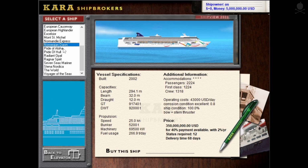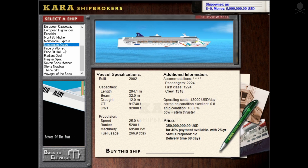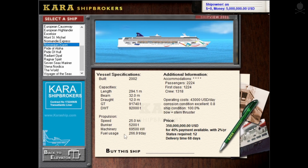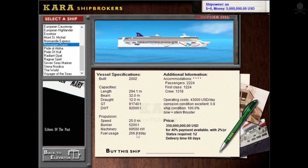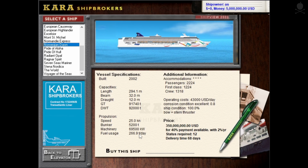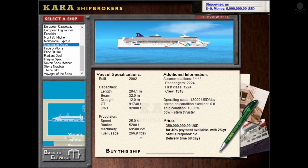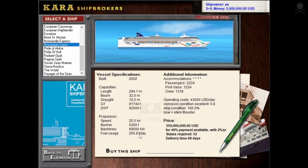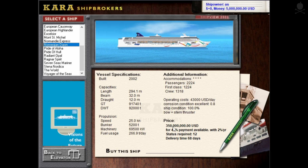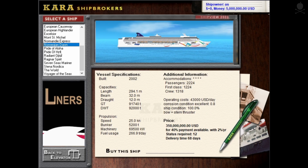Ooh, baby. Norwegian Dawn. A four-star cruise ship with over 2,000 passengers that makes 25 knots. This one can be underway for over 20 days. That is what we like to see. This big boy can go anywhere from anywhere with one bunker full. 350 million price tag though. Oh boy.